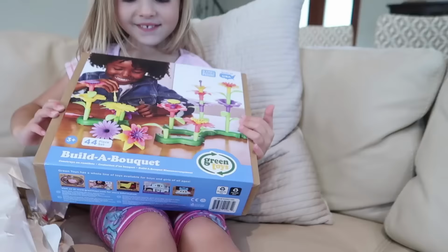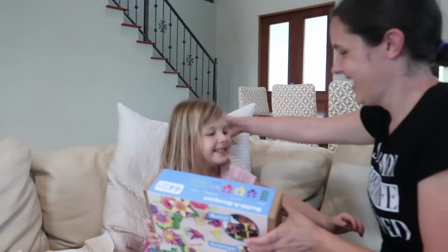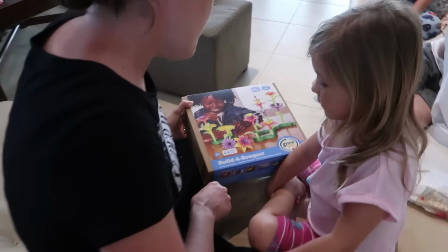What is this? It's a building flowers game. This is fun! It's kind of like Legos. Thank you! You're welcome. It says build a bouquet. So you get to design all the flowers. Remember how we had our bead necklaces and you could make different jewelry? So this, you put the different colors together to make the different flowers.